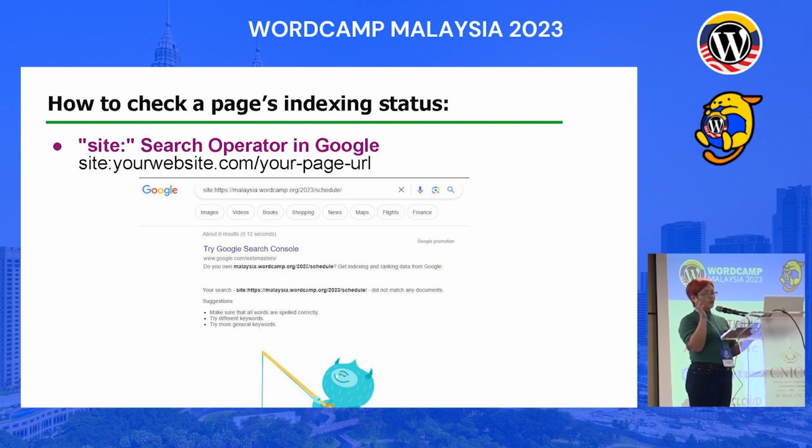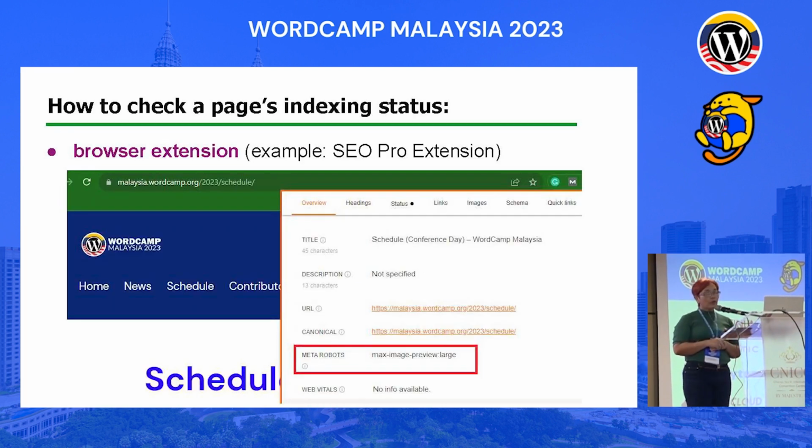And then you can also use a search operator in Google. So what you do is you type site:, and then your website's URL and the specific page. And if it's not indexed, it's not going to show you any result.